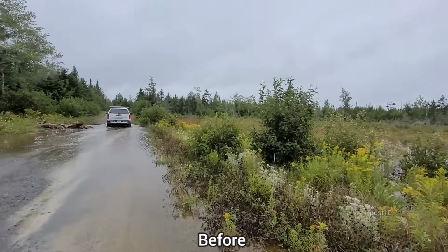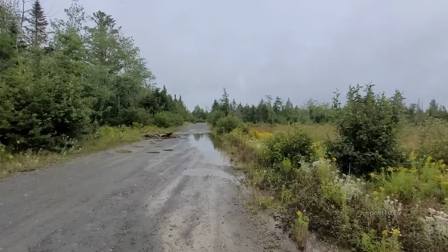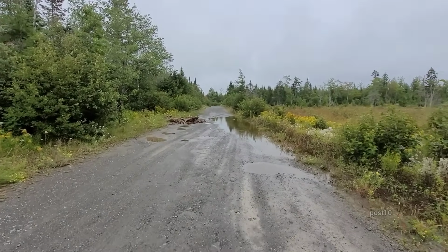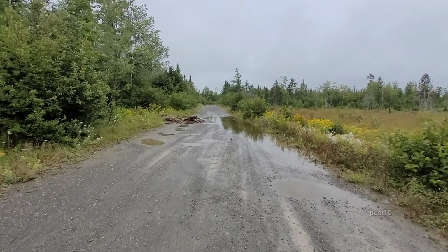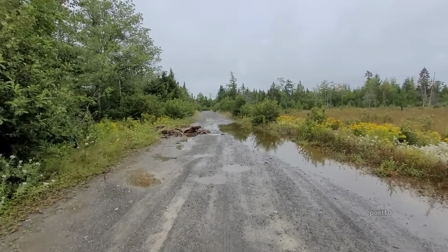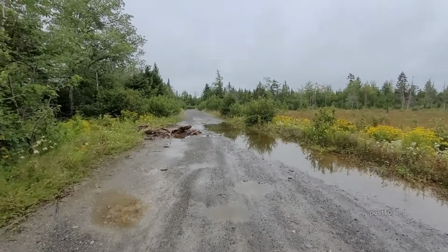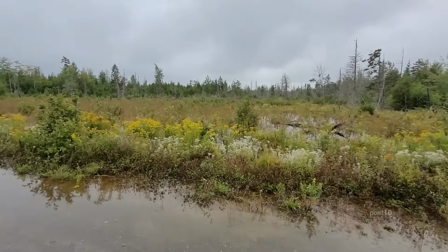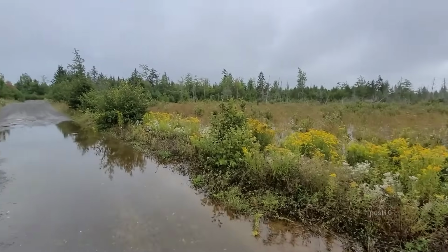All right, everyone, we just waited for one vehicle to pass. All right, everyone, you just saw what it looked like before. Here's what it looks like after. The water is barely crossing the street anymore, and it will be completely out of here probably in the next half hour. Water levels are on the downfall.